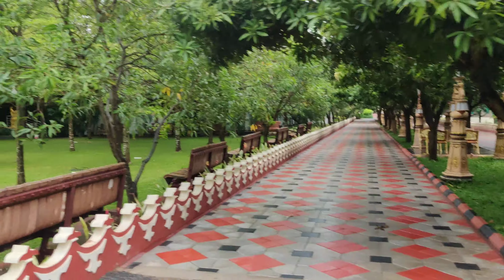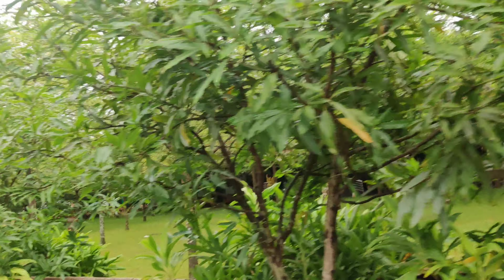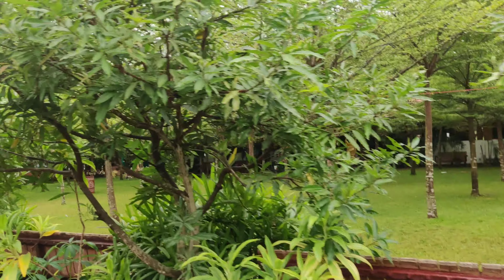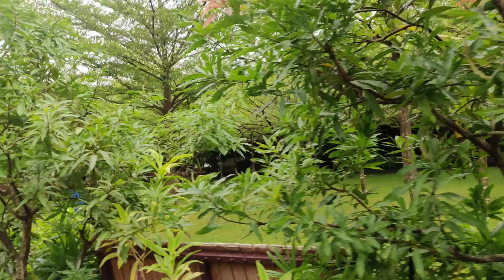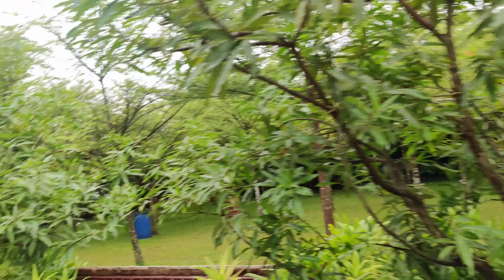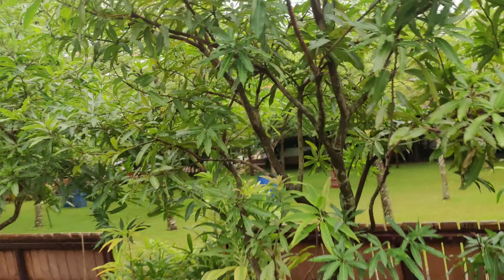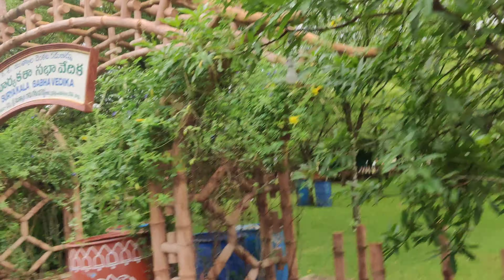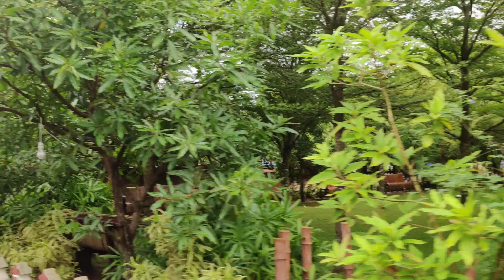You can see how beautiful the roads are, and where the parties will be done in the natural shade of the trees. For every batch, every 15 days one new batch will be entering. So for the end of the 15 days, they will conduct a party here with lots of stuff.